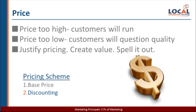And now discounting. Discounts are price reductions that are really extended under certain circumstances. And the primary reason for providing discounts is to sell a high quantity of products and to stay competitive with a price-sensitive market. That's a key point, though. Discounting is good to sell a high quantity of products or to stay competitive within a price-sensitive market. We are not in a price-sensitive market right now.